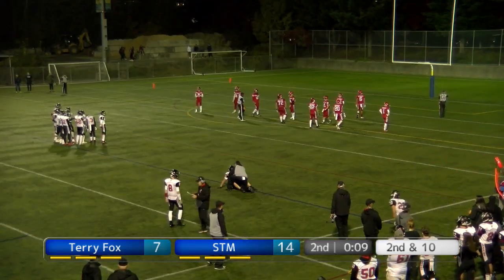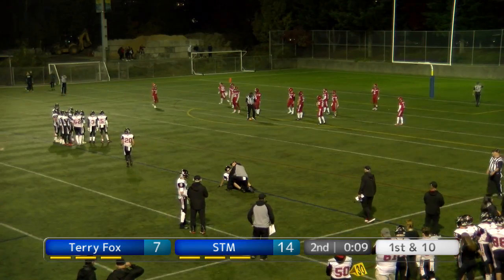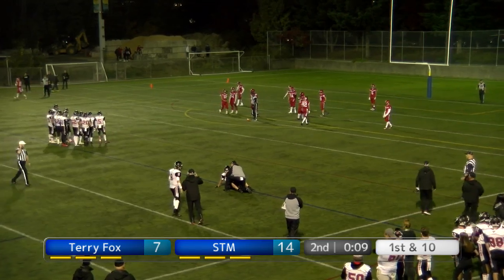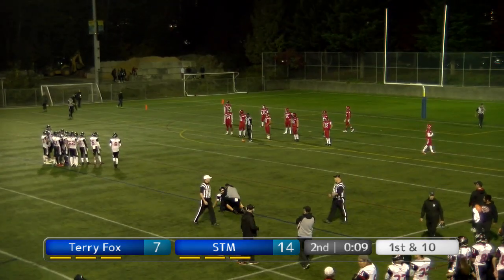There's going to be a personal foul call. This is huge. On STM, which is going to move the ball 15 yards closer to the end zone. Boy, that's critical. It sure is. Terry Fox in business now, as that ball gets moved down to the 10-yard line here, and it'll be first and goal from the 10.